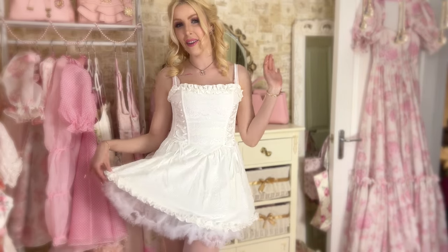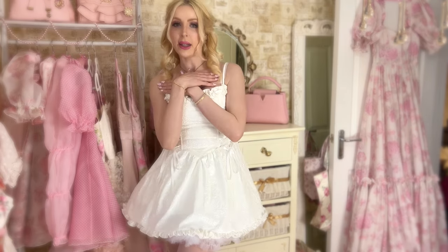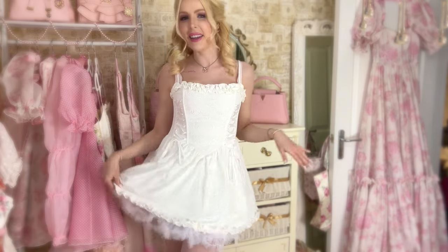They are basically a blank canvas to create a beautiful outfit on top, to wear something and layer, or to wear a cute little pink jacket and pink shoes, belts, etc. So I'm in love with this.